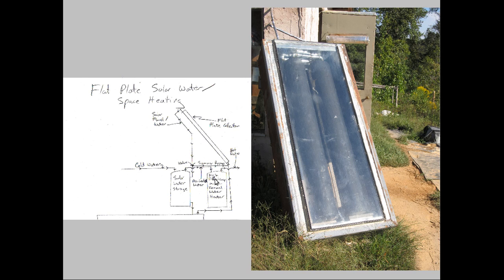The advantage of the flat plate systems over the batch collectors is that they can store heat for much longer. So if you have a good-sized flat plate system, you can heat up your water, and a day or two later, you still have hot water. That's not so much true with the batch collectors. They have a more up-and-down kind of heating curve.